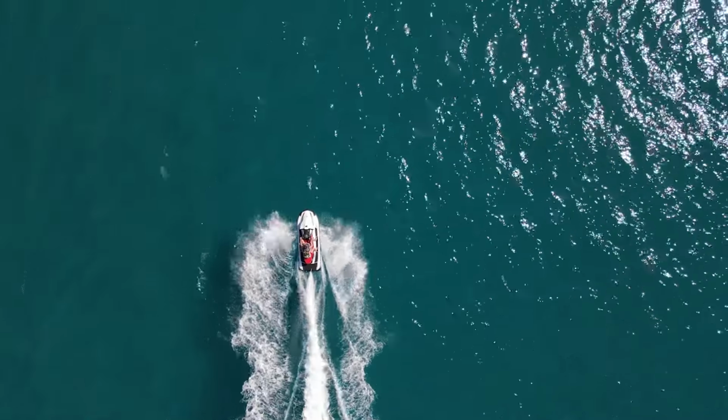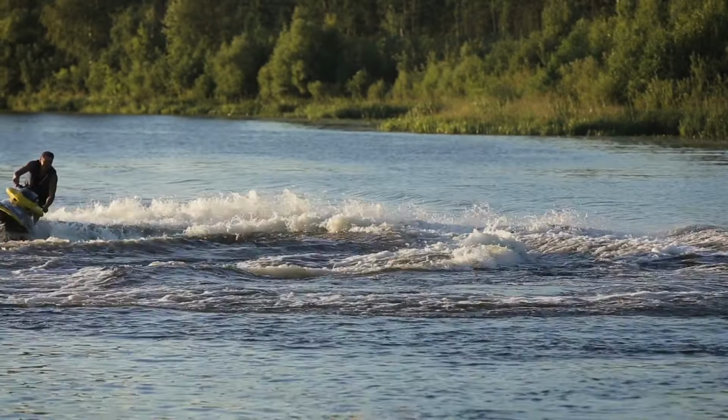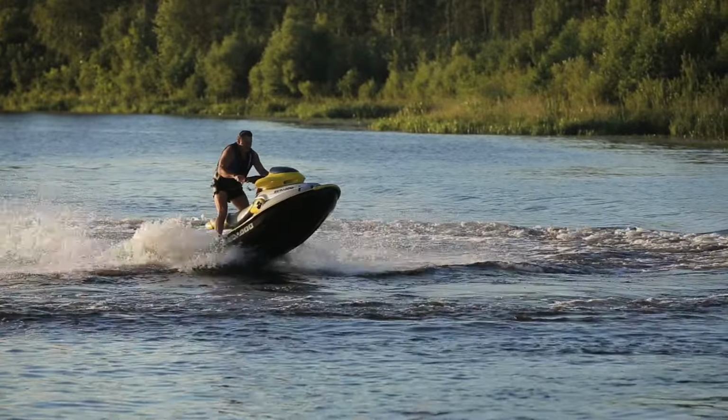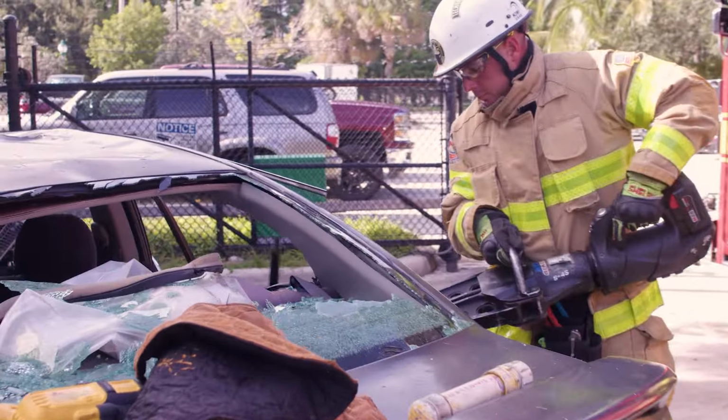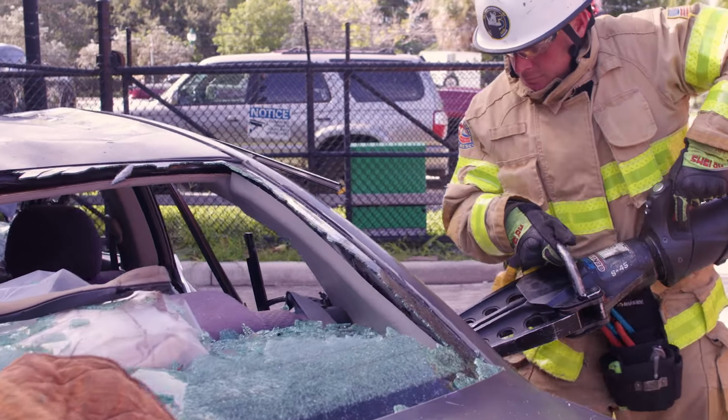We recently expanded into having jet skis, so we were able to use a sled that we tow behind, and we have firefighters trained on how to operate the jet skis in the open water as well as the inland waterways.